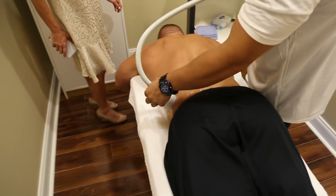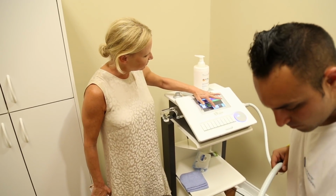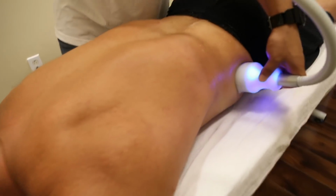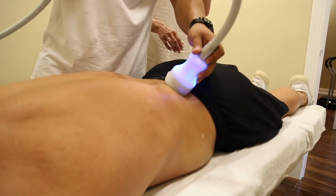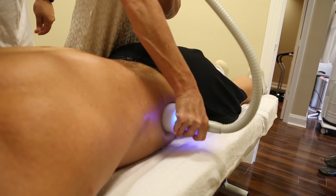Now we're gonna go into the cold, the fat freezing one. When it first starts, it's super cold. Trust me, she did it to me, and I was like, "Ah, this is bad." Then after a while, it's better. Also more on the outside.